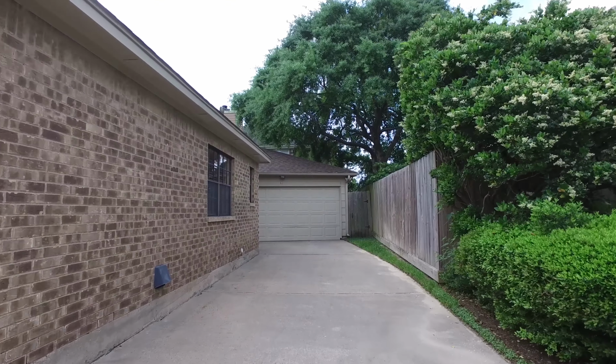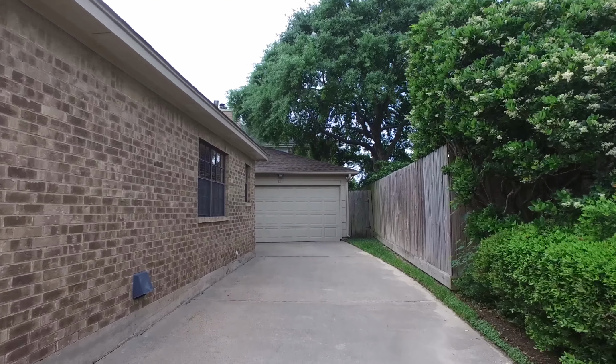We hope you've enjoyed the virtual tour of this beautiful listing. If you'd like more information, contact the listing agent and see if this is the next place that you and your family can call home.